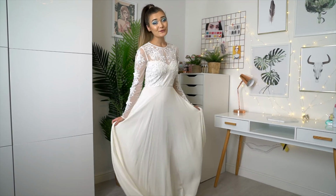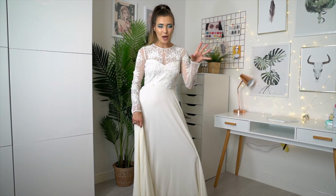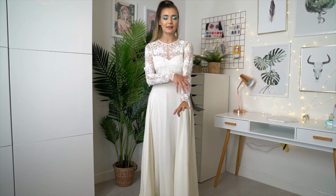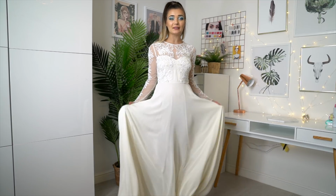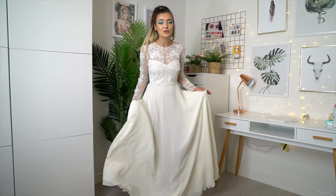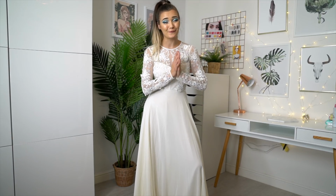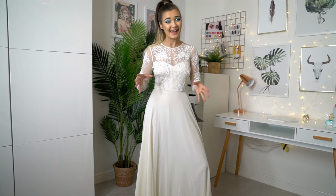This dress was a little bit more expensive than the other two, but I feel like it definitely shows in the quality and like the detailing of the dress, and also the length of it. I feel like there's literally so much fabric here. I really like this one. I think I actually like it even more than the first one, so I'm gonna have to give this like an 8 out of 10.